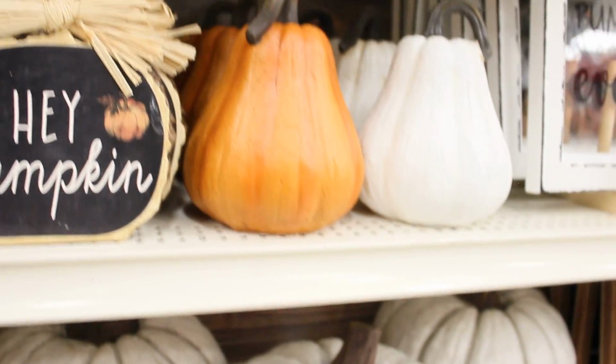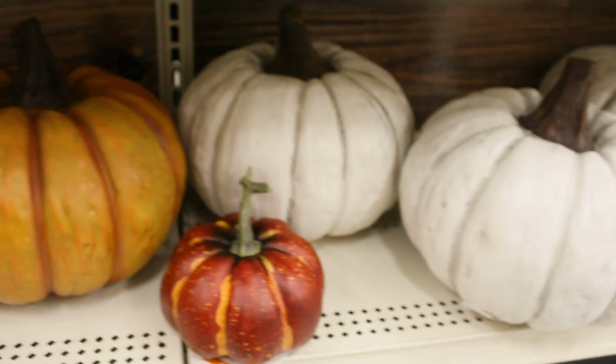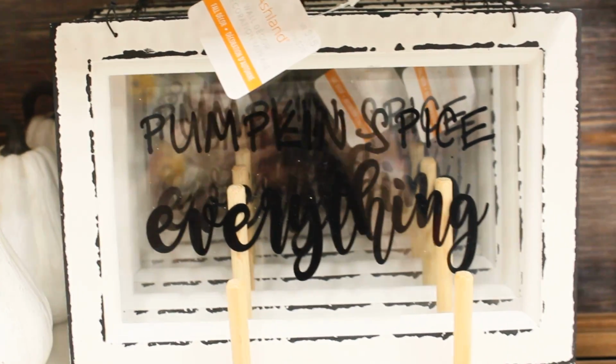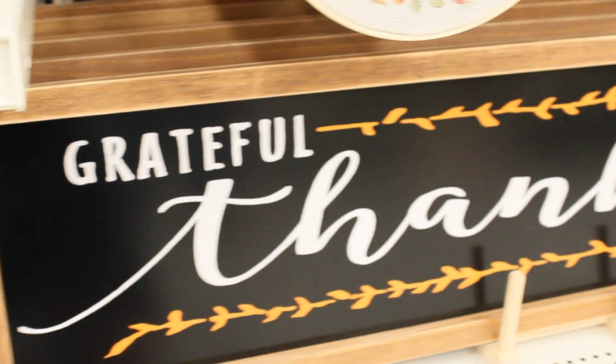I just think it's so cute, you guys. I don't know, it seems like everything about fall is just so adorable to me. You guys comment and let me know: are you guys crushing on fall like I am? Now, I loved this sign, "Pumpkin Spice Everything." I definitely am going to need something like that for my kitchen.